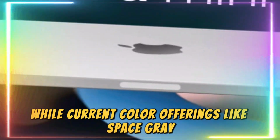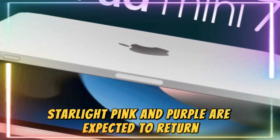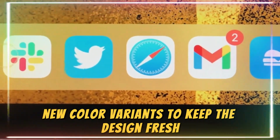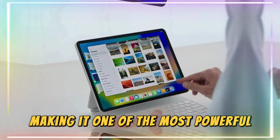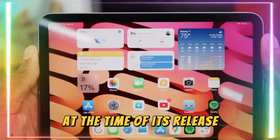While current color offerings like Space Gray, Starlight, Pink, and Purple are expected to return, leaks suggest that Apple may introduce new color variants to keep the design fresh. The iPad mini 6 came equipped with the A15 Bionic chip, making it one of the most powerful small tablets on the market at the time of its release.